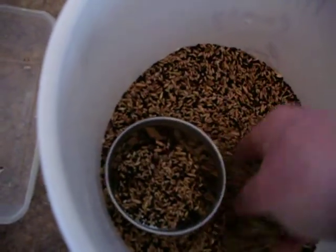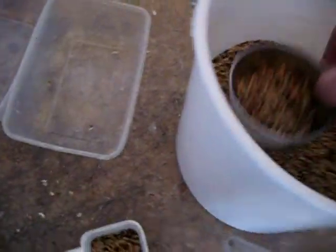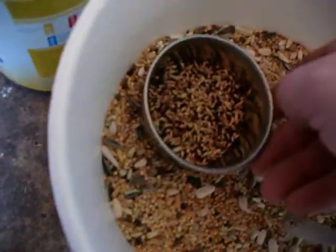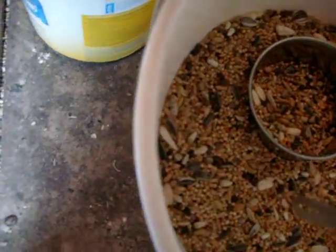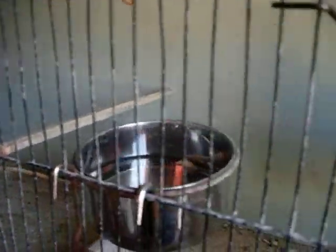Now this little bit I'm giving now is for 2 days. Sorry, I feed them every second day, sorry. They did get greens now every other day as well, so they're never without any.